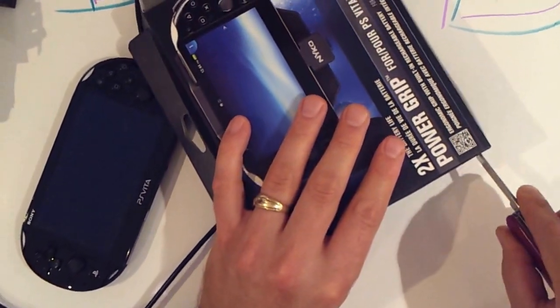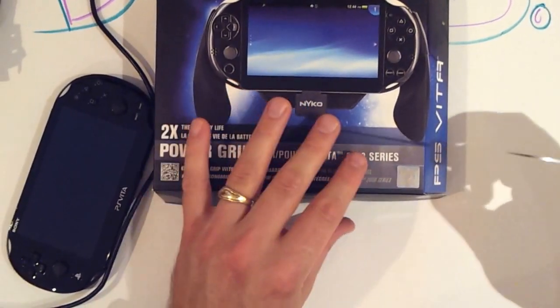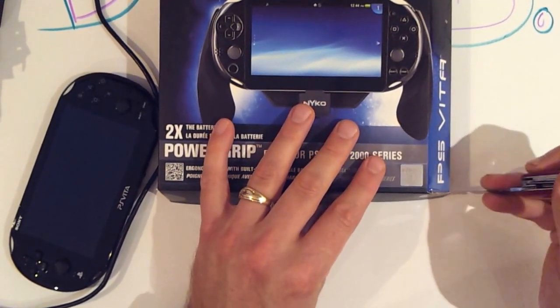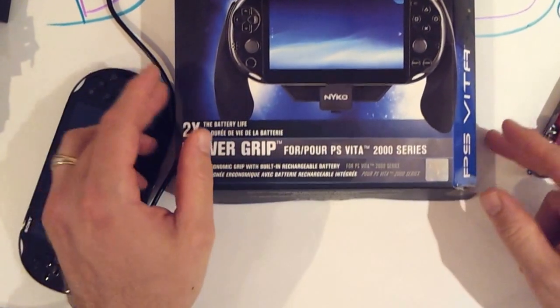So, I'm going to open it from the bottom. Alright. And if it works, it's great. You say, well, did you charge it 1,000 times? No, you don't need it. It lasts like for weeks.